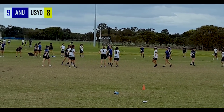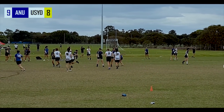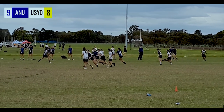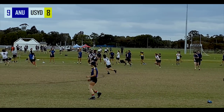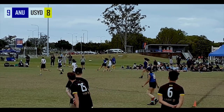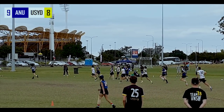So the University of Sydney in quite a difficult corner. Looking for that lovely up the line throw. And you forcing a flick. And USYD moving it up. Oh, beautiful catch there by University of Sydney.